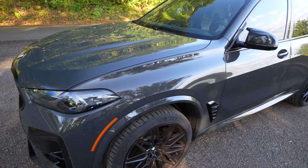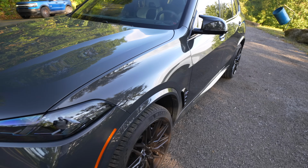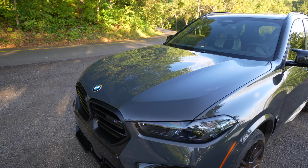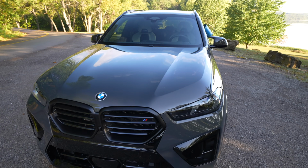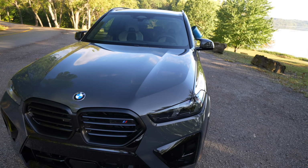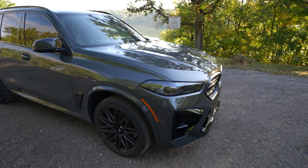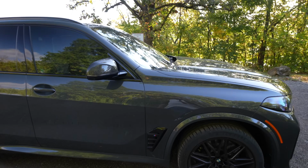So let's talk about colors. I got this in Dravet gray. I've always been interested in this color. I think it's beautiful. Actually, when I was factory ordering an M3 a while ago, this was the color I would have picked if I would have got an M3 from the factory. So you can see here where we're out of the light, it looks almost black, but in the sunlight it has like a gold metal flake to it where it looks really good.